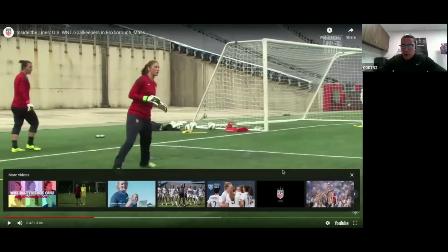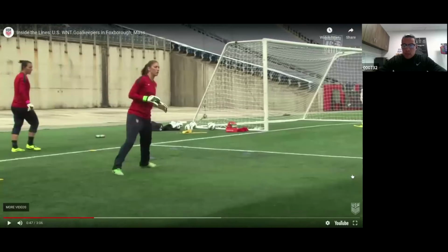Okay, so I want to take a quick break here and ask the question: what is the common theme we're looking at in this activation exercise? This is clearly the beginning of the session. The goalkeepers are just getting a feel. What are they doing? I want some of the goalkeepers that work with me, somebody brave, what do you think they're looking to do at this point?